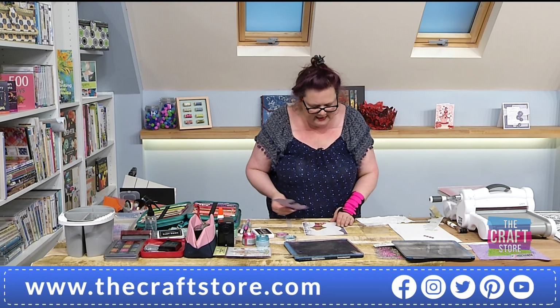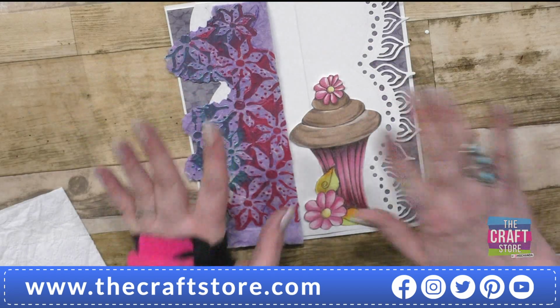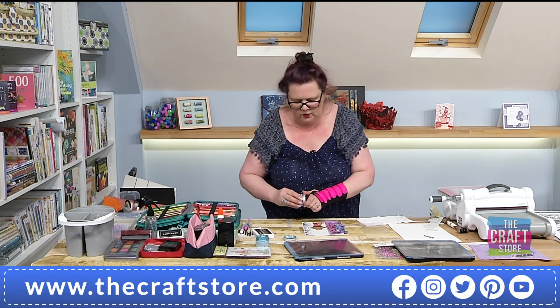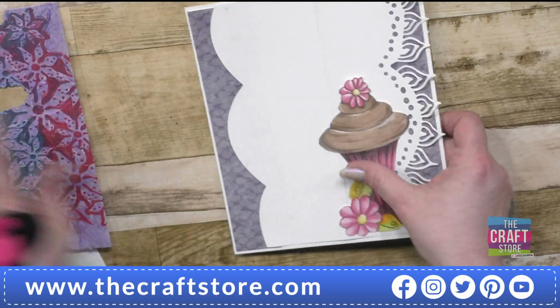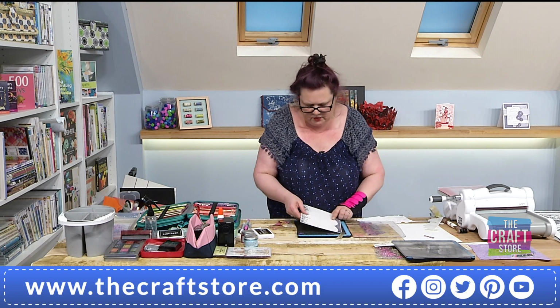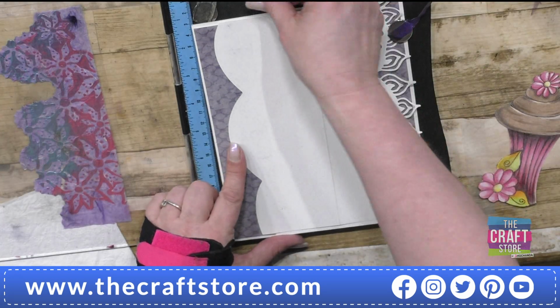So we've got the bases done here. We've got this piece that's going to go in, but what I do want to do is add those flourishes back on. I didn't want to fussy cut them out, but I do want to have this raised. Does that make sense? So I'm just going to put the lids on, and we're going to pop that in the stamp to impress. Of course this could have been any of the other borders.